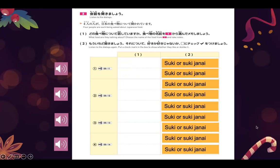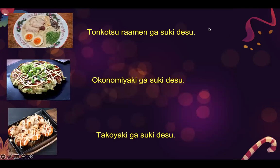Now, we know how to express our like and dislike. So you can have your activity or shukudai like this. You are going to search for your ski or ski janai na Nihon no Tabemono, and you're going to make a presentation like this. In my case, this is my personal favorite type of ramen. Tonkotsu ramen ga ski desu. I like tonkotsu ramen. Okonomiyaki ga ski desu is a Japanese type of pizza or pancake. Takoyaki ga ski desu. Of course, this is very famous here in the Philippines. For the ski janai, if you don't like takoyaki, you can say takoyaki ga ski janai desu. That makes it negative sentence.